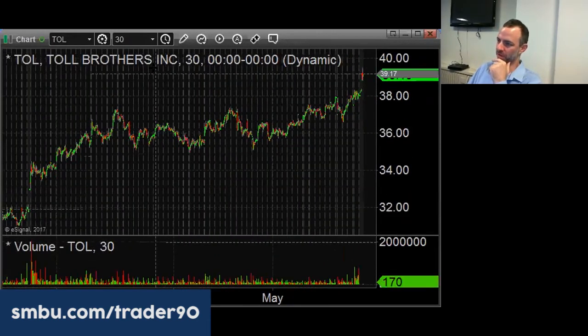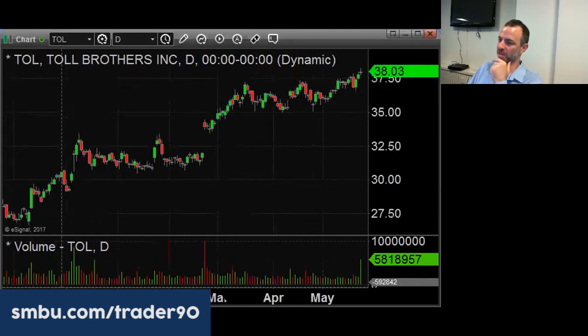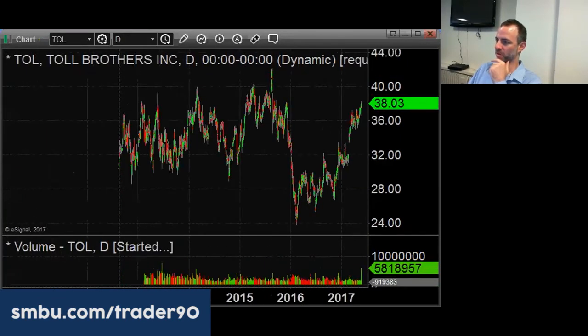So the numbers were good. The guidance, I thought, was good. It's the leader of the sector. They sell the most expensive houses, and they sell a lot of them. Here's a longer term chart.